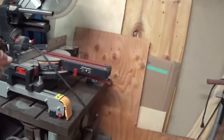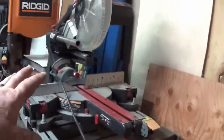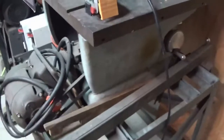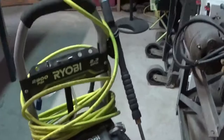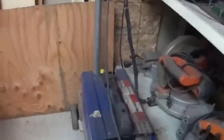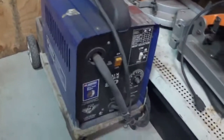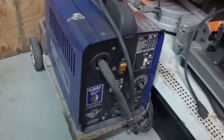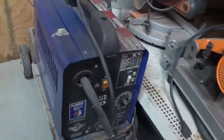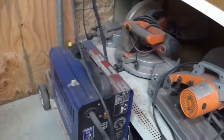And then we have my saw my parents gave me for Christmas a few years back. This is an old Montgomery Ward's table saw. Works killer. Works really good. And let's see, we have the pressure washer, picked up at Home Depot. I've had this since I first got my first bonus at my job, and I was starting to want to get into metal. So that was my first metal tool purchase.